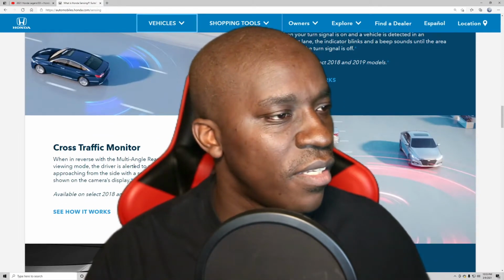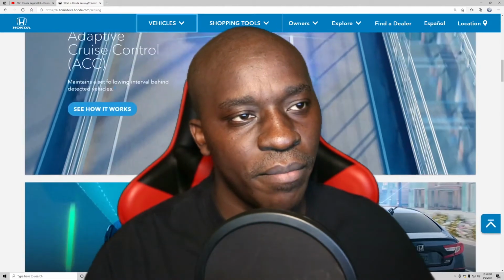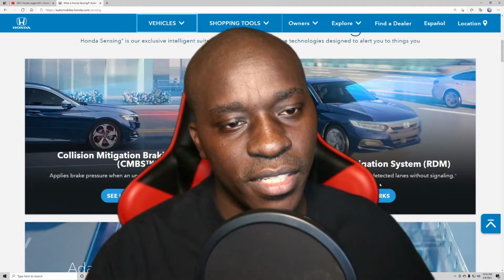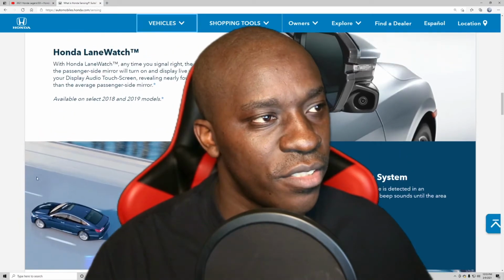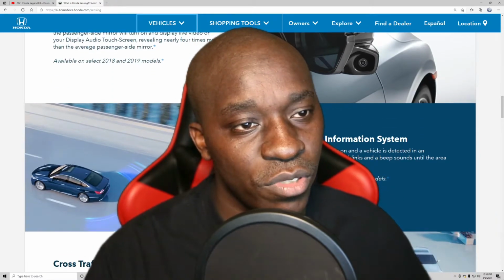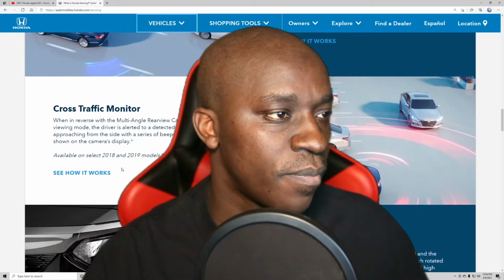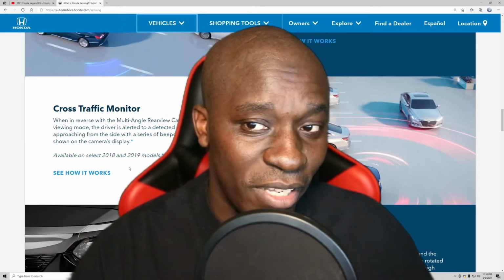monitor, which is another one that I did not have or use. The only ones that I've utilized are lane keep assist, adaptive cruise control, the collision mitigation braking system, and the road departure mitigation system, which adjusts steering and braking if you cross detected lanes without signaling. So yeah. And then I guess they added even more technology, which is the Honda LaneWatch. Anytime you signal right, the camera, yeah, that's the one I was talking about. I actually used this one. When you turn the signal on and a vehicle is detected in the adjacent lane, the indicator blinks and a beep sounds until the area is clear or the right signal is off. And then cross traffic monitor is one that I have not used, so I'm not sure how it works.